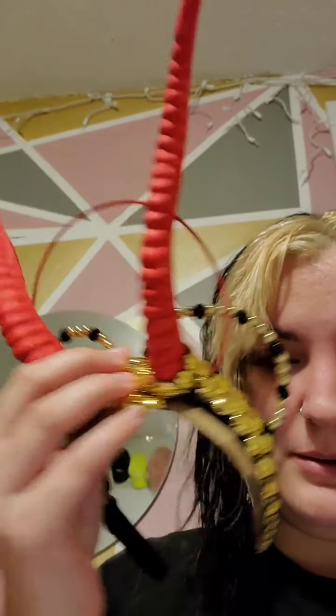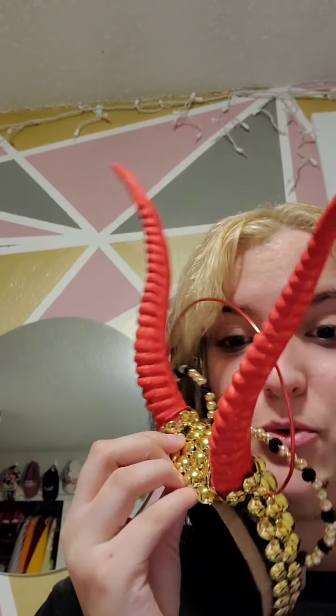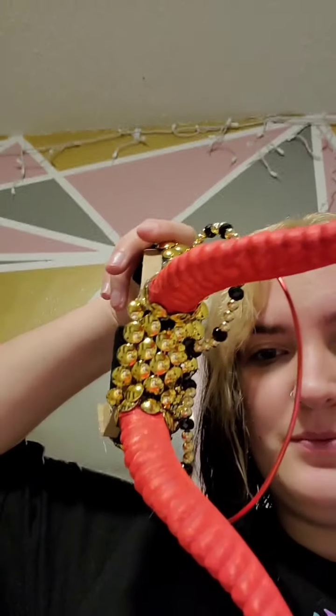Okay, it has probably been like 30 or 45 minutes, I'm not 100% sure. This is how much I have so far. This is the back of the crown. This is the front. I have these beads on it, which I ran out of, so I'm gonna have to go get more. But I don't know how I feel about it so far. Yeah, those are the beads. I really like it.